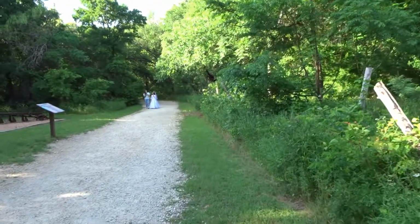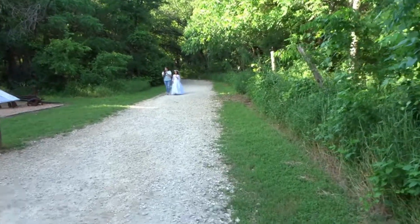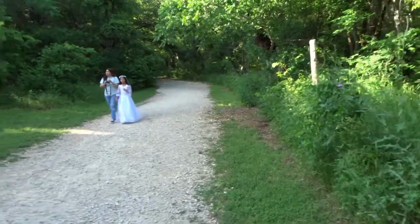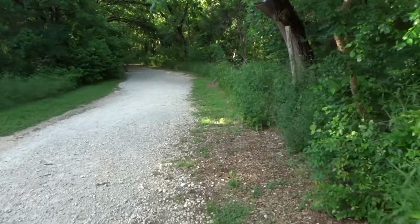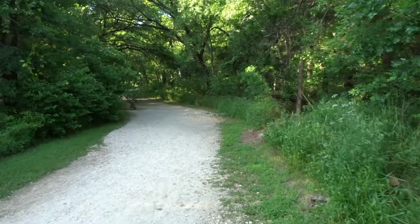Just like me today, filming out here, everybody comes to Penn Farm to take pictures. We took my son's graduation pictures here, taking mine and my wife's pictures here just as a portrait picture. It's a neat place.